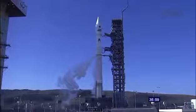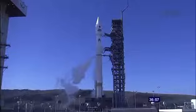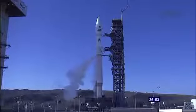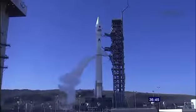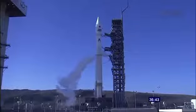T-minus 37 minutes. Centaur LH2 at 97%, topping started. Roger. Perform Centaur LH2 fill and drain valve cycle test. Roger. Perform Centaur LO2 fill and drain valve cycle test. Roger.